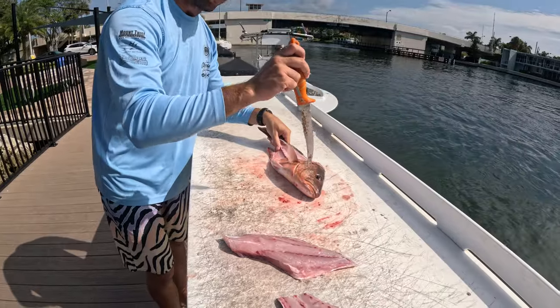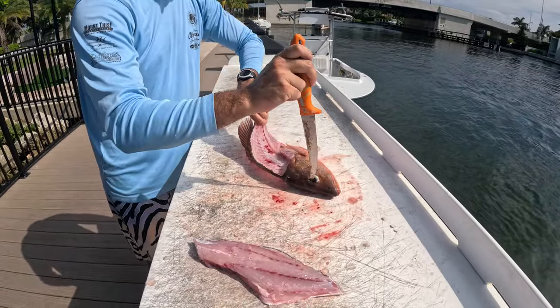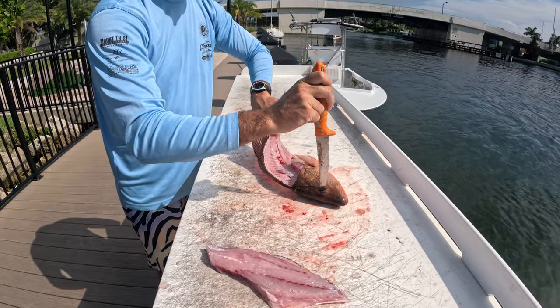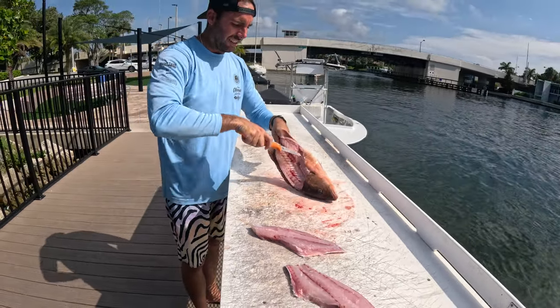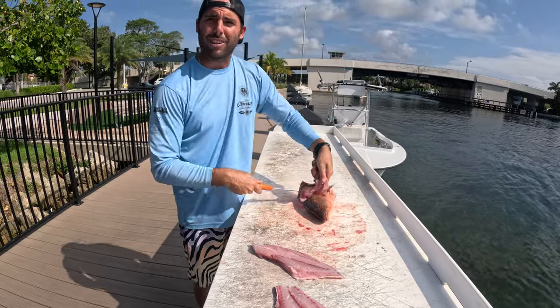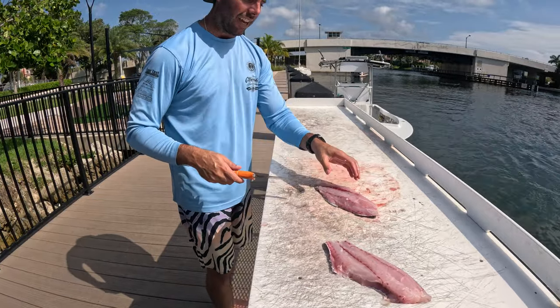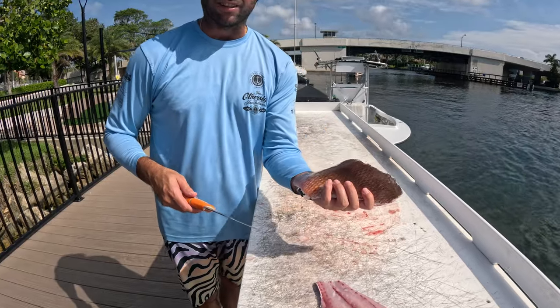Now, be courteous to the people around you. Poke the eyes. That way the fish sinks to the bottom. Sometimes with these bigger bottom fish too, you gotta give them a little gut poke, and really if you wanna do the trifecta, break the spine. And down it'll sink.